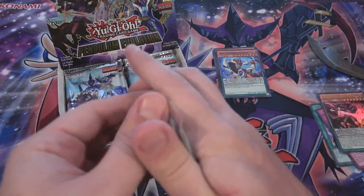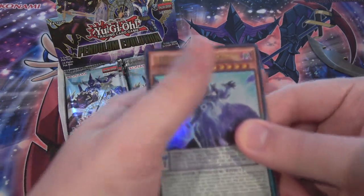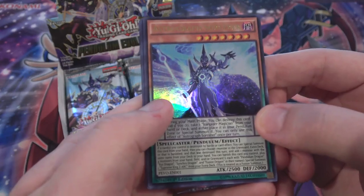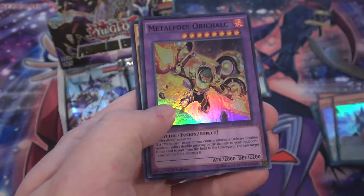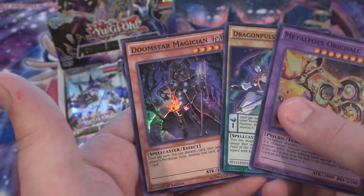I like this set, though, although there's nothing too crazy. I just mainly wanted the Magicians. But it's pretty good. I still wish it was a structure deck, though. This one is Astrograph Sorcerer, excuse me. Also have White Wing Magician. That's basically like the Clear Wing Magician, so I'm glad I got those. Even the Metalfoes are getting some reprints, so on the Fusions, Dragon Pulse, and even Doomstar.